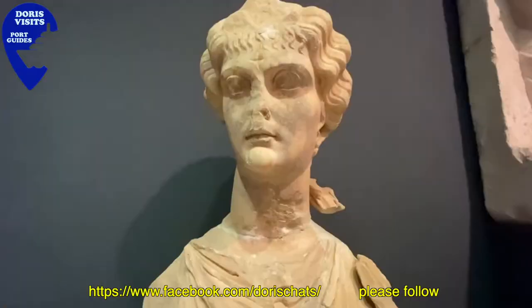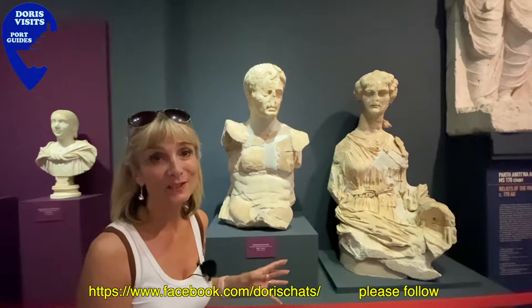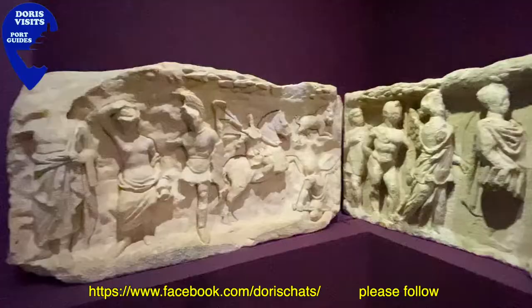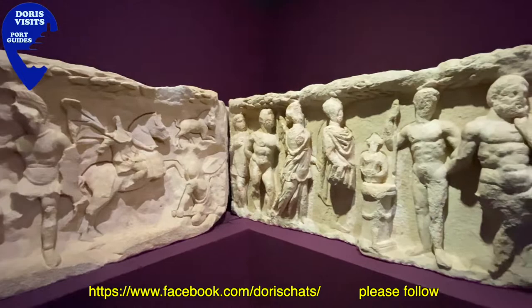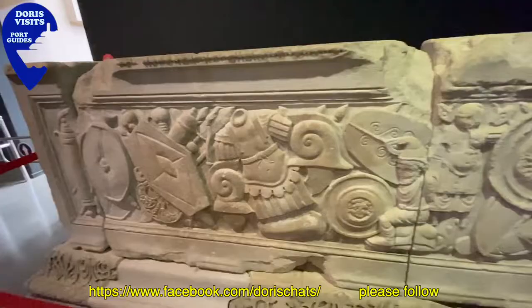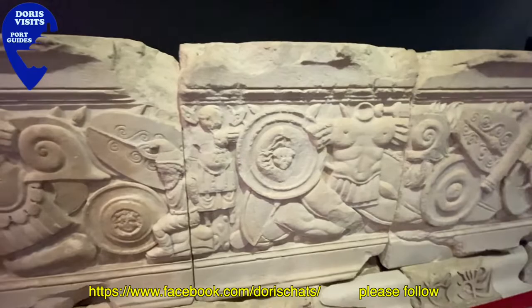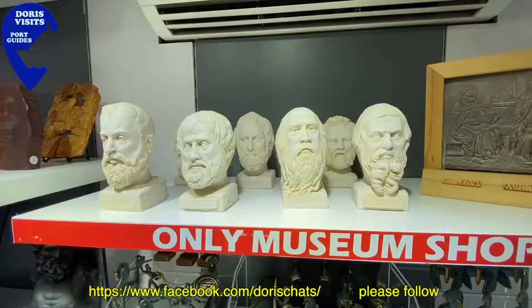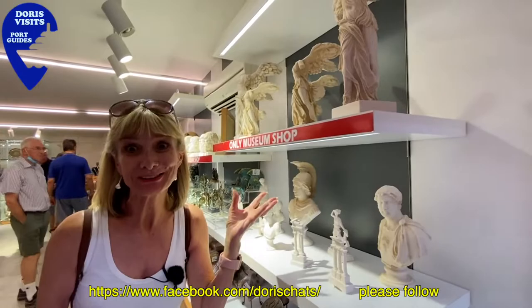Empress Livia. These statues have had their heads stuck back on. So this is Emperor Augustus with his head. This is a frieze of the temple of Hadrian. From the 1st century AD. Behind the Ephesus Museum are some Turkish bars, and on top of them, a family of storks come every year to nest. So now we're in the gift shop, and look, you can buy the statues.